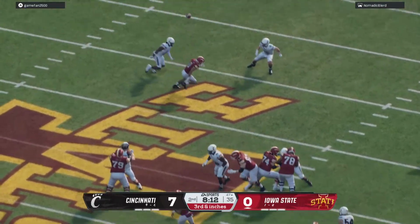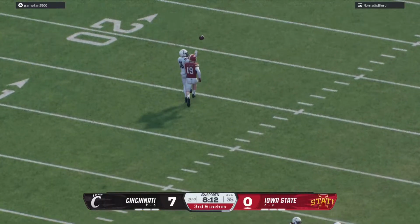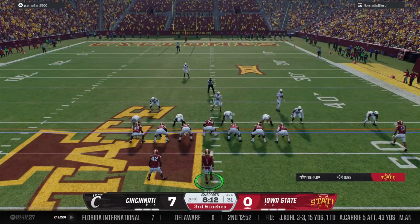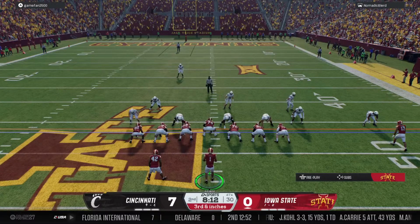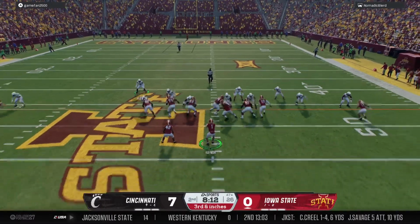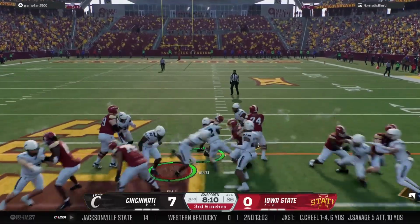This is a great play by the defensive back, and I think one of the hardest things to do as a DB is you're covering a receiver deep down the field, your back's to the play, and you've got to turn your shoulder, locate the football, and then swat it away. That DB did an outstanding job in coverage.